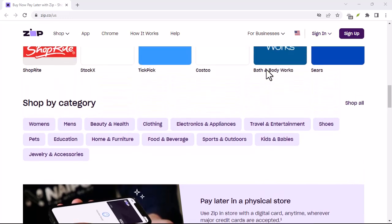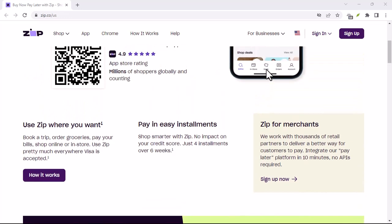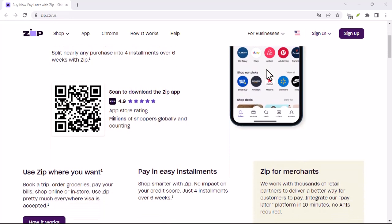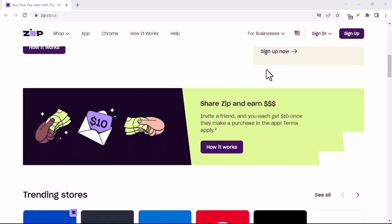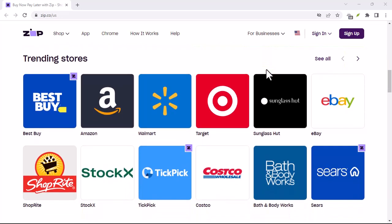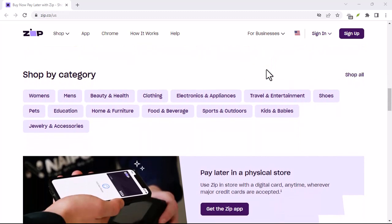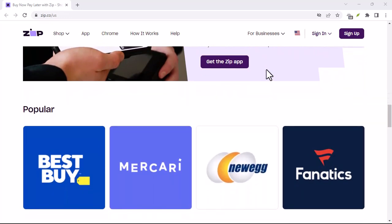Now, before you jump straight into contacting Zip Pay, let's talk about why you might want to change your due date in the first place. The most common reason, as I mentioned, is aligning your payments with your income. If your paycheck consistently arrives a few days after your Zip Pay due date, it's a recipe for late fees and potentially impacting your credit score. Other reasons might include unexpected expenses, budgeting changes, or simply wanting more flexibility in managing your finances. Whatever your reason, it's important to approach Zip Pay with a clear explanation of your situation.